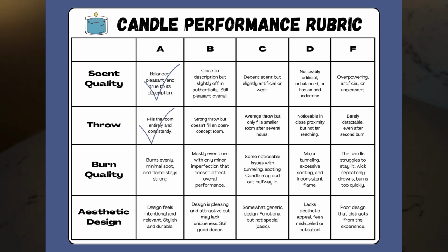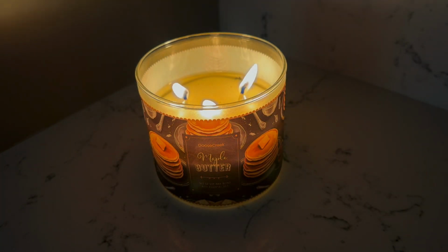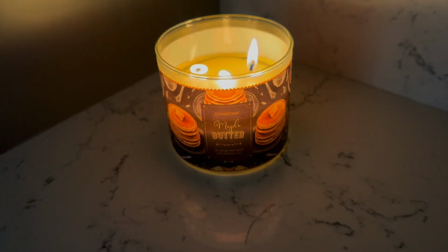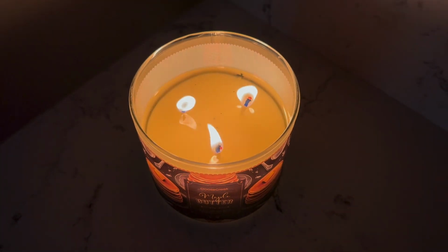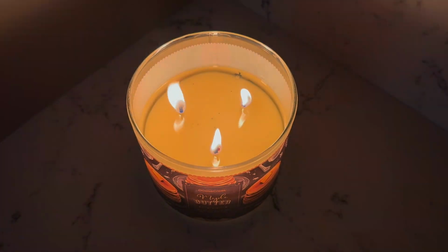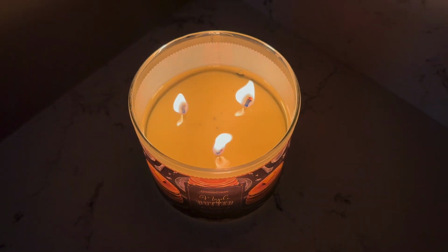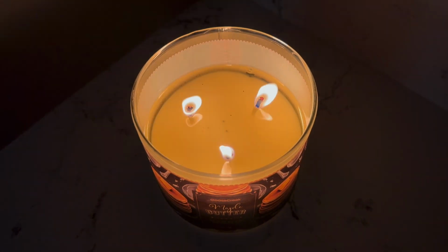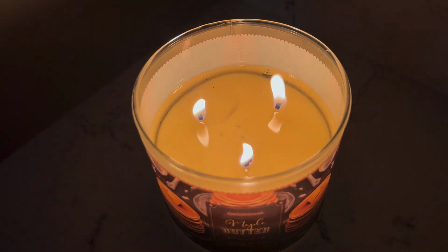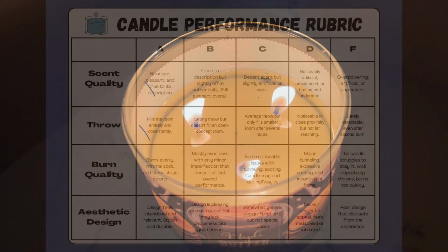In terms of burn quality, I am a little bit concerned about what a quick burn this candle is. It tends to burn really hot and really fast, and that has resulted in some sooting with the wicks. As long as you keep an eye on it and don't plan to burn it for much more than an hour, hour and a half, I would say it's good. But because there is that minor imperfection that doesn't affect the overall performance, I did assign it a B for burn quality.